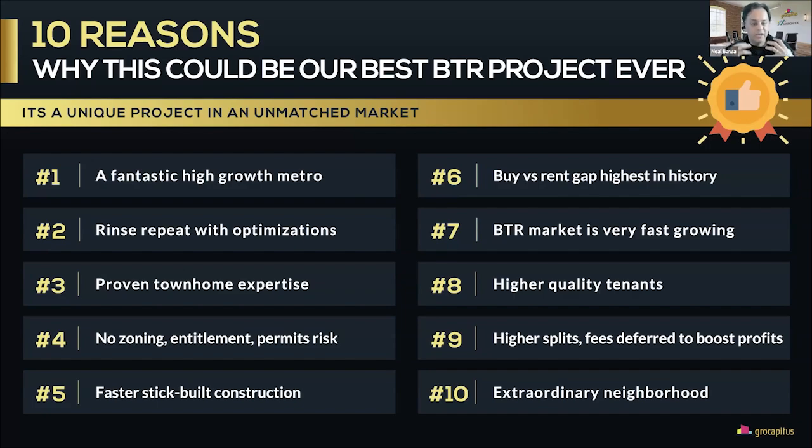We think this is a great time to invest in rental townhomes when the buyer-renter gap is the highest in history, and BTR is the fastest growing segment in all of real estate. And these BTR tenants, they're higher quality, they stay longer, they pay more. And we've done a lot to make the numbers work. We're giving you higher splits. We're deferring our fees. We're signing on a recourse loan to keep the interest rate low, and we're not taking profits on the 2.3 million that we invested.